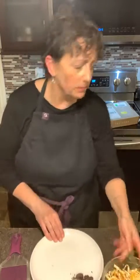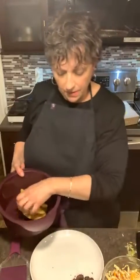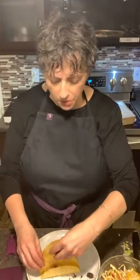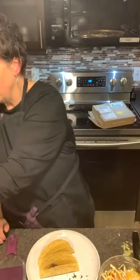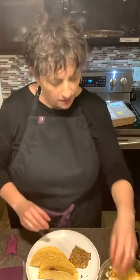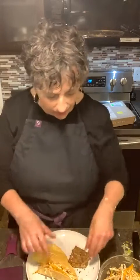Okay, let's put this together. These are done whether they think they're done or not. Here we go. 1, 2. I'm going to put some beautiful little nuggets of crispiness in the bottom. And then I'm gonna take my fish. Where am I gonna put a little salsa after? I'm gonna put the nuggets of deliciousness, put a little of this shredded salsa-y action in there.